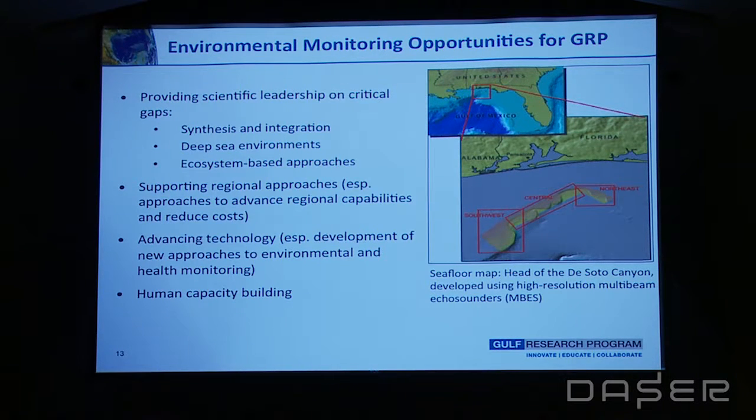And one of the things we learned from the Deepwater Horizon spill is that when it's something that large, you need a more holistic view and understanding of what's going on. And so consequently, the need for synthesis and integration of data in particular. There's a lot of data that can't necessarily be compared from site to site or from project to project. And so we want to work on some of that.